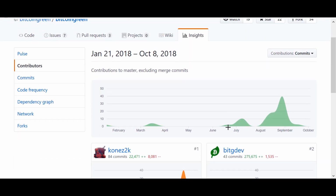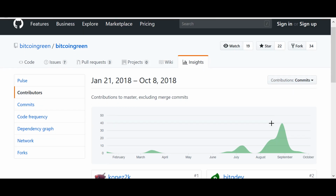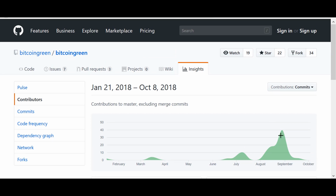You can click on contributors and see when they've been contributing. So this is good. This is recent, last month and the month before. So there's been a lot of recent development. That's what you like to see. And if you understand coding, you want to make certain that the changes taking place are substantial changes.